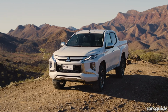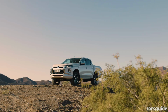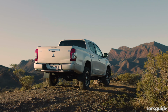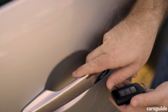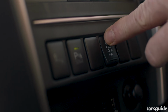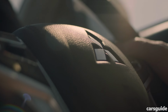The 2020 update is focused on the two models second from the top, the GLX Plus and the GLS. It's the GLS you can see here, and the only visible change is that it's now missing the sports bar from the tray. But it now comes with proximity keys like the top GLS Premium, and the biggest news is that it now gets the rear diff lock as well. The GLX Plus now does too, which is a great backup plan when you're using it properly off-road.